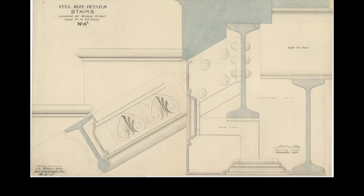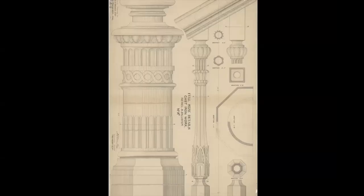Let's look at another one of these drawings, let's see, where's my cursor here? Here's another one of these full-size details that show more of this, the cast iron for the stairs. On the right here is one of the balusters of the railing on the stairs, and the newel post that's at the base of the stairways on the left here. All of them with, as you can see, imaginative types of ornament. And this was typical of the latest architectural styles of the 1860s.